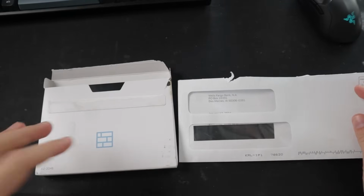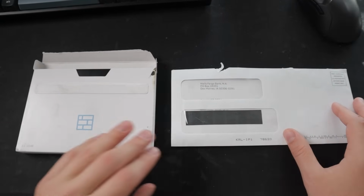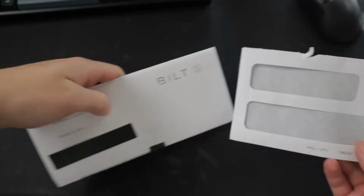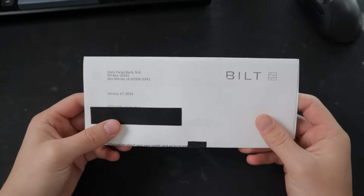I got the 2 envelopes or packages that I got from Bilt, or I guess also from Wells Fargo technically. So let's go ahead and start with the envelope, since obviously this is where the Bilt Mastercard actually comes in. And starting here, this is just a very boring envelope, but I do still think that it is at least relevant to talk about in this video since it's the full unboxing process of this card.